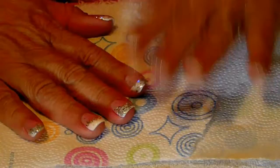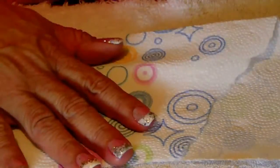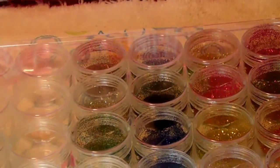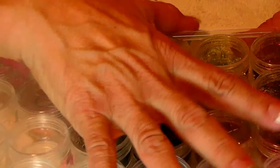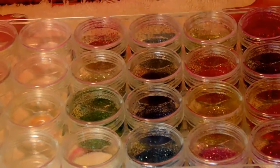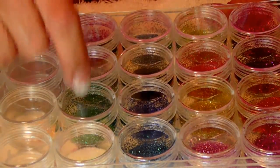Okay. Pretty good. Let me see what else. Let me throw that away. Oh, and then I ended up putting my glitters in these little things here that I got at the dollar store. I think I'm gonna go back, and hopefully they still have some, and end up getting more of these so I can add more to the container.